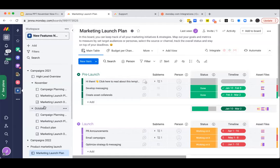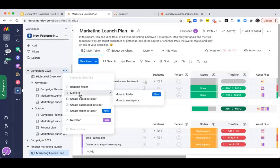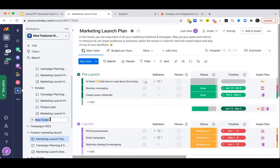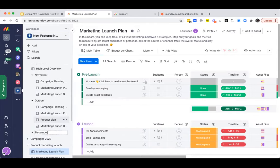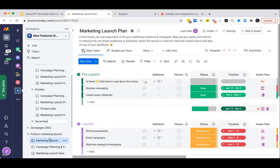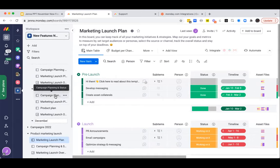Now, to add a subfolder, just go ahead and click on the three dots menu next to your original folder. And this is going to bring a drop down, and you can see at the bottom right here, it even says new, create folder in folder. So now this has created a new folder that we can rename December. And it will be the spot where under our campaigns for 2021, we put any information that we have for the December campaigns, marketing, product, etc.